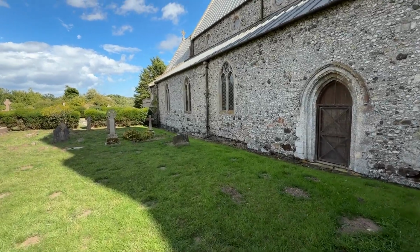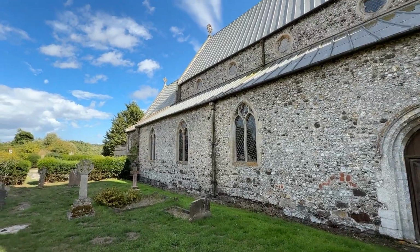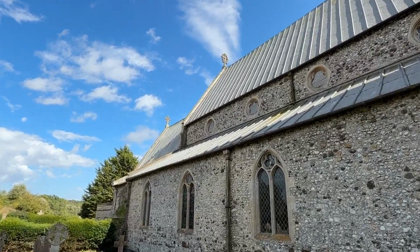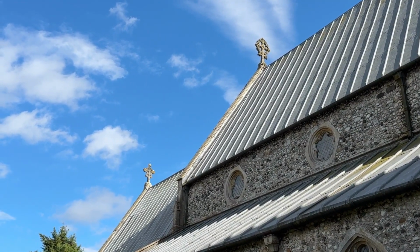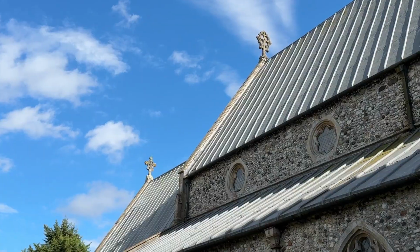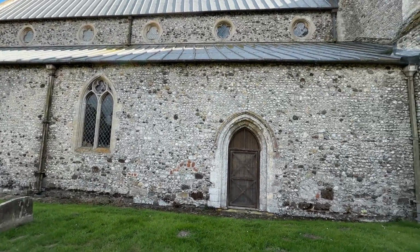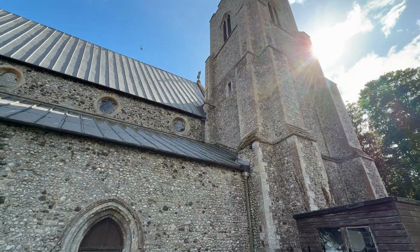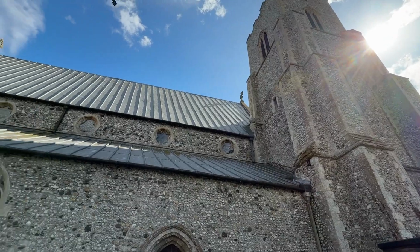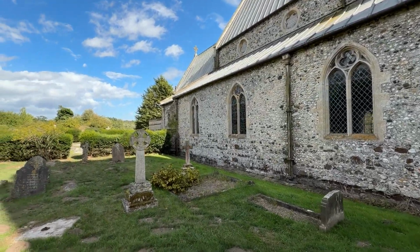So let's continue. Do love the look at these. I've just got to show you these. I've just done a pic. Look at that. Lovely blue sky as well. Had to show you them bits. So can't see really any security mesh at all. That sun right there on the tower. Look there. We'll carry on round.